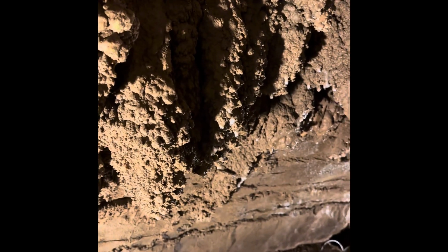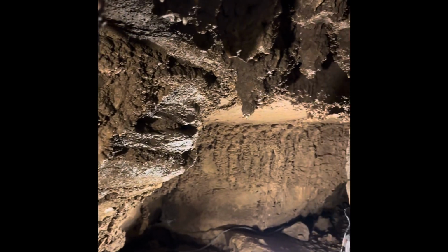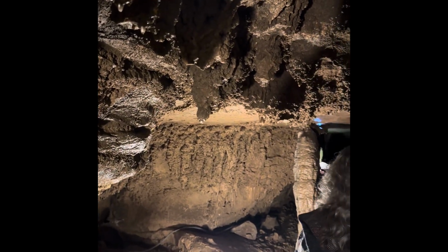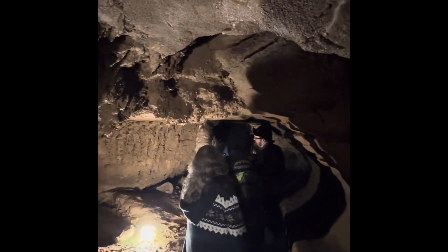Now, did y'all know that the formations like this column, the Bridal Veil and so forth, they're onyx, and onyx is translucent. Look at that. It's all very dense. Is all of this made out of onyx?